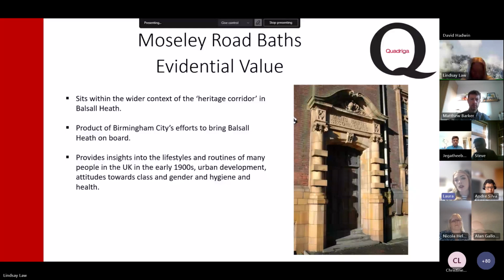As Lindsay mentioned, Birmingham and the Midlands had a really big part to play in health and sanitation. So it gives us a view into what that looked like, and also attitudes towards gender and class. There are men's first and second entrances to the baths, and also a woman's entrance, so there were segregated areas. By keeping these original features, we're not using them for the original use now, but it does give us a glimpse into the past and into society at that time.